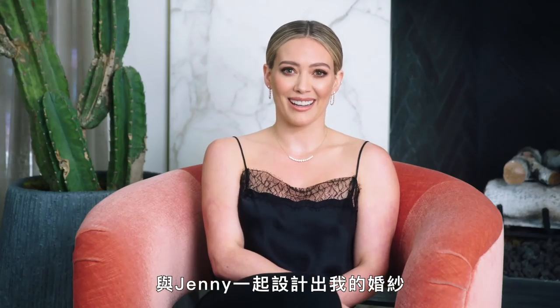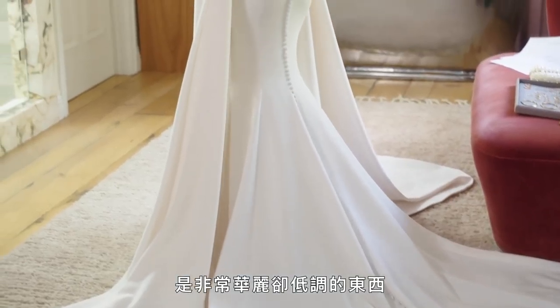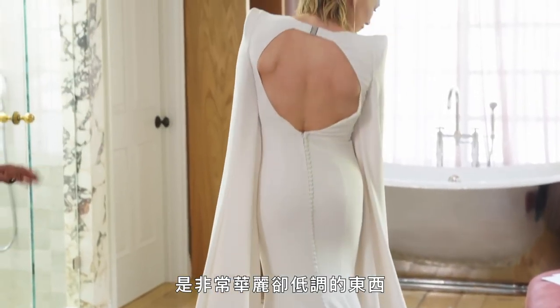The end result of what we came up with, Jenny and my gown, is exactly how I wanted him to see me. I think how he would envision what I would look like as a bride. You know, not some big poofy beaded thing. It would be very gorgeous but toned down.